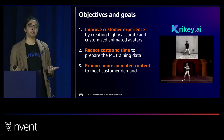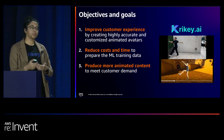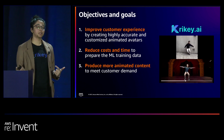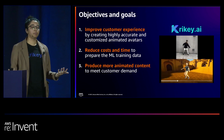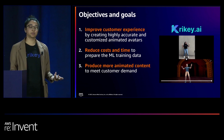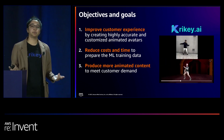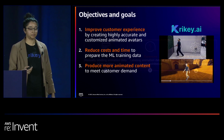And so we had 3 goals when we started this process and wanted to build our foundation model, which is really the core of our business. The first is we wanted people to be able to create high-quality animations without any prior technical knowledge. We also needed, as a small startup, to reduce the cost and time to prepare machine learning training data. This was covered by Romy and Amanda as well, but it is quite complicated to find high-quality data, clean it, label it, and then subsequently train your model. And then we were also getting a lot of inbound requests from people who wanted us to produce animated projects for them. And so quite simply, we needed to meet these requests in a timely fashion and make sure that we could address the customer demand.